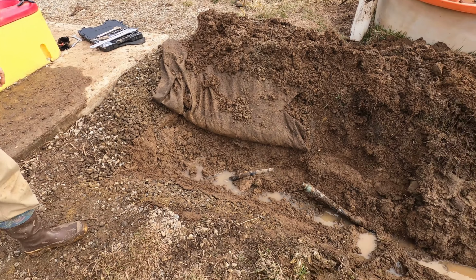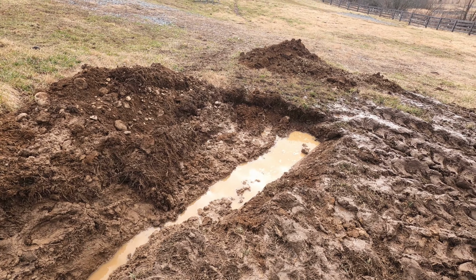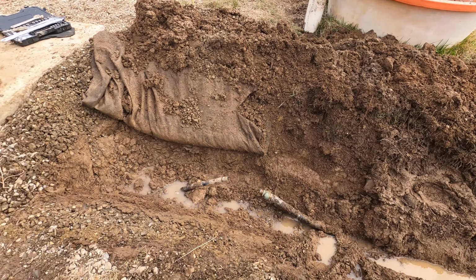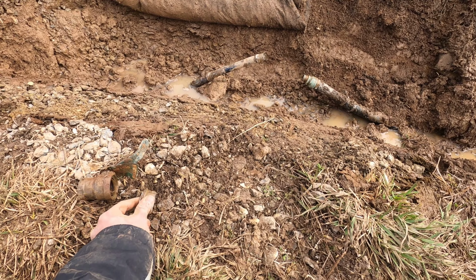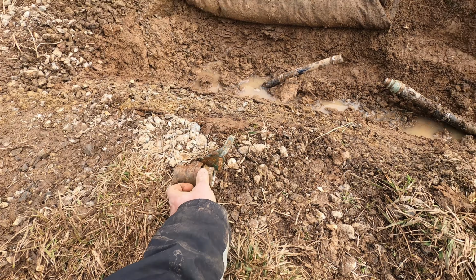So we dug a bigger hole. This is JC's plumbing at its best here. We took the valve off. And she goes the other way. I think it goes like that. And then it was going like this. So it broke off because it's supposed to be one piece.